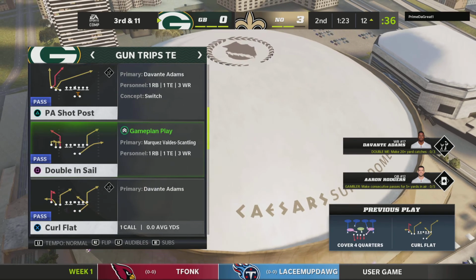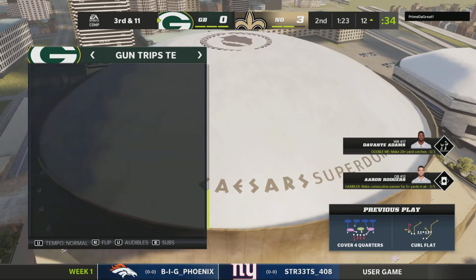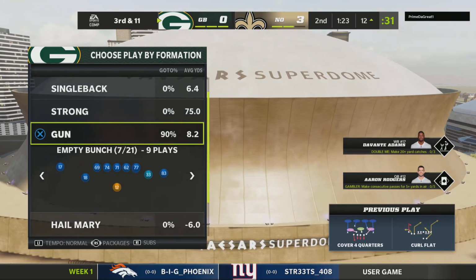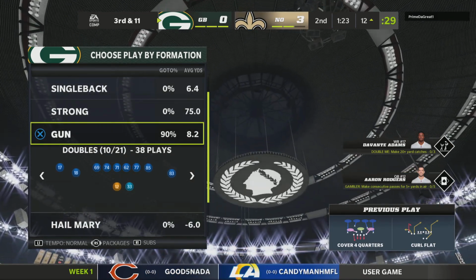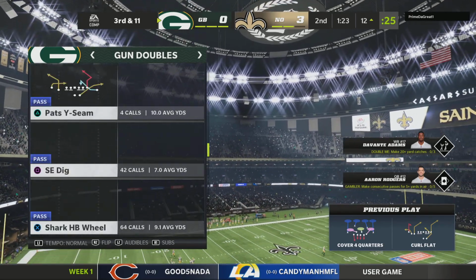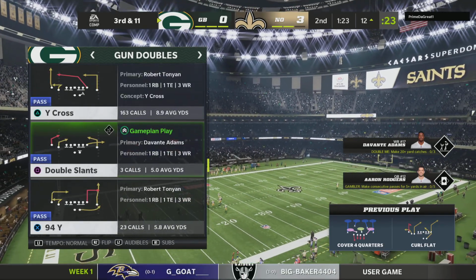Maybe a wise call not to take a sack in this part of the field. It brings up third down. Defensively, Charles, they continue to really limit this offense as far as yardage goes. Yeah, you're exactly right. They've been assignment sound, staying in their lanes, keeping proper leverage, and communicating well, too.